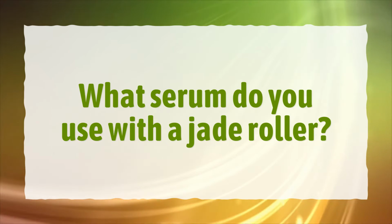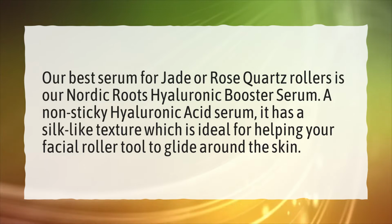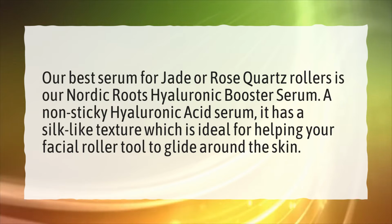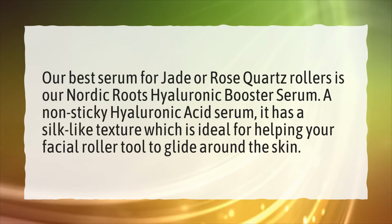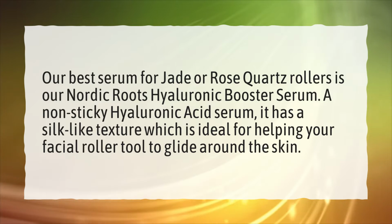What serum do you use with a Jade roller? Our best serum for Jade or Rose quartz rollers is our Nordic Roots Hyaluronic Booster Serum. A non-sticky hyaluronic acid serum, it has a silk-like texture which is ideal for helping your facial roller tool to glide around the skin.